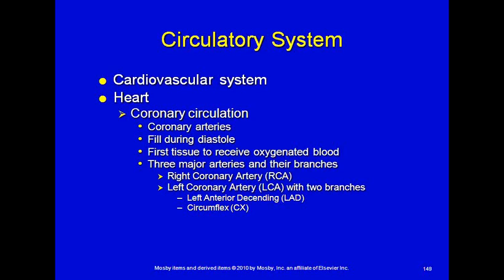The coronary arteries, the epicardial vessels on the outside of the heart that give the heart muscle itself a blood supply, fill during diastole. And that means the heart tissue is the first tissue to receive freshly oxygenated blood. And there are three major arteries that we're going to look at.